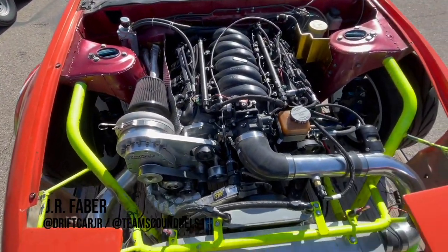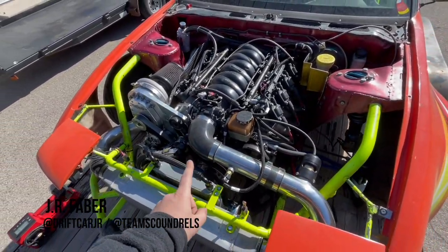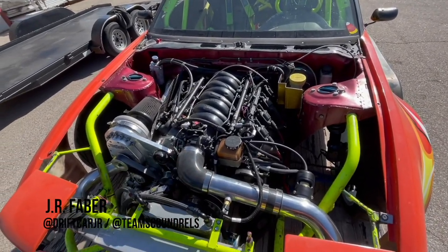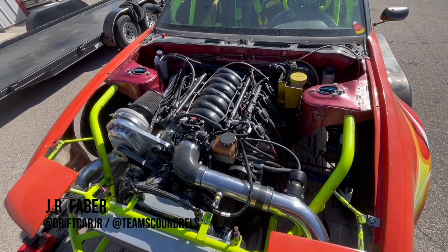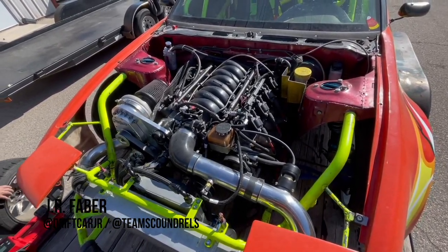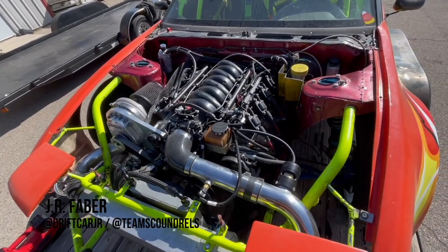TorqStorm. So yeah, this is a 6.0 LQ4 with a big old TorqStorm. It's got a comp cam in it. It's the same cam that I have in my car, actually. Just 243 heads. Yeah, GTO. Yep, 243 heads. That's pretty much it, huh?